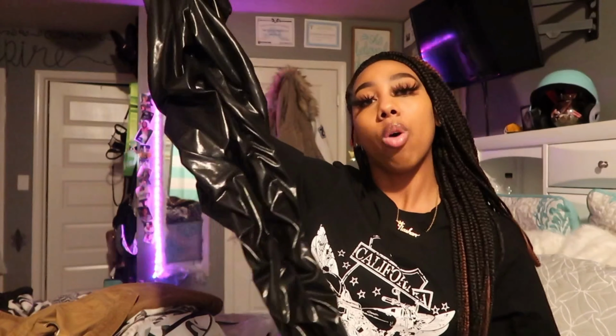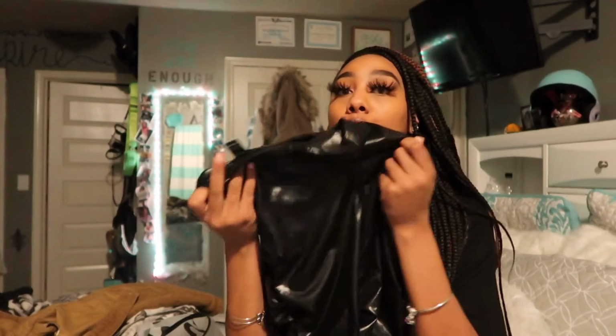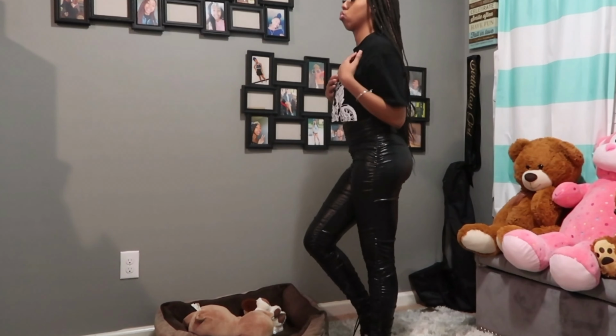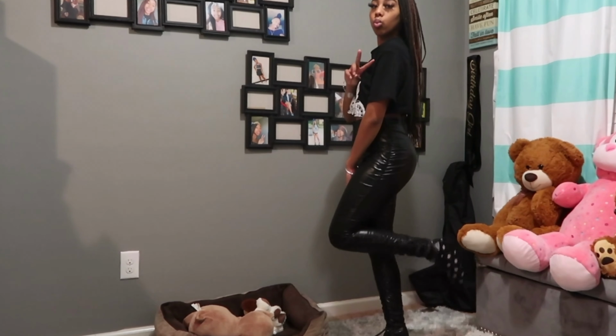So the next thing I got was these. I don't know what kind of material this is. It's giving leather, but it's obviously not. It's like the shiny trash bag material, but it's not that because it's not mad loud. I really like these just because they're not stupid loud. They do make a little noise, as you can hear, but y'all know what I'm talking about. I don't know how to explain these, y'all. You can see when I put them on, but they're just black pants, but obviously they got a little spice to them, you know what I'm saying?